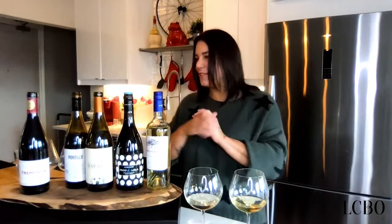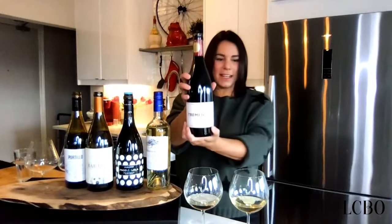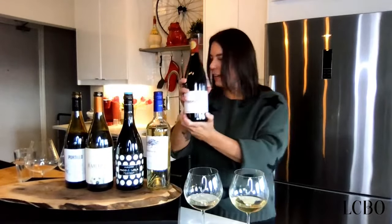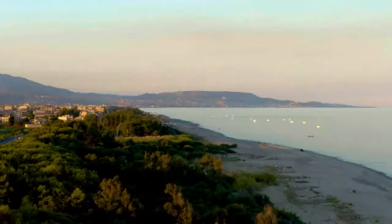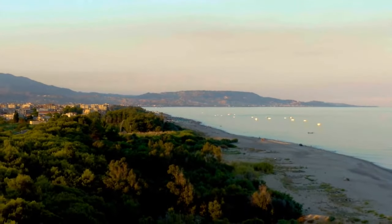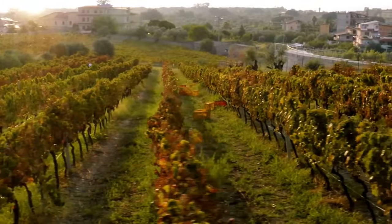Okay, so now we're on to our fullest body red of the dish. Amazing. We are on to La Tremenda. Now we are headed over to Spain. La Tremenda just returned to Vintages last week for a very limited release. The Alicante region is where this wine is made, and it's a pretty rugged piece of earth. It's the southwest corner of Spain where the vineyard gets a lot of Mediterranean sun and pretty low rainfall. These factors combined with the old vines make for a flavor-packed wine.